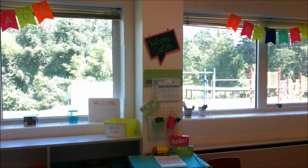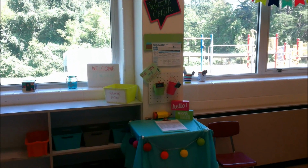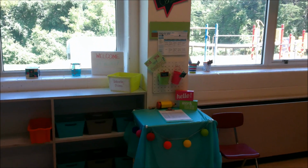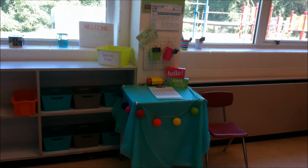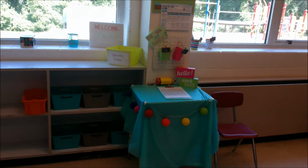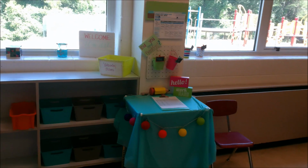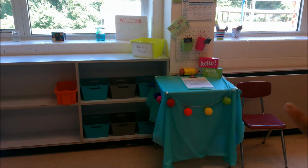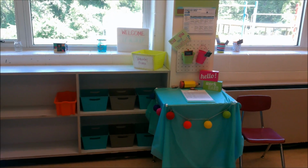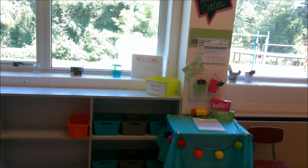So this is my welcome center. When students come in the morning, there will be a flow chart, and it'll direct them to the welcome center. This is where they'll get to order lunch. Well, now I have to order lunch for them, so it's probably going to work a little differently. Those little lights actually light up, and everything here was most likely purchased from Target.